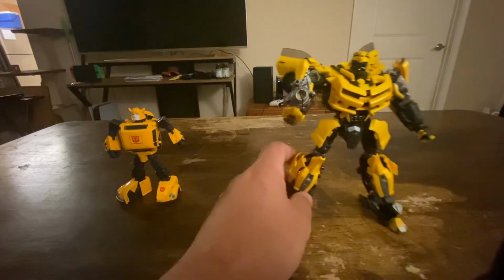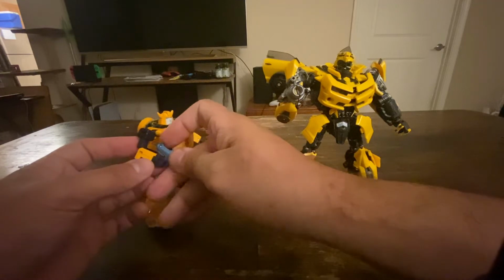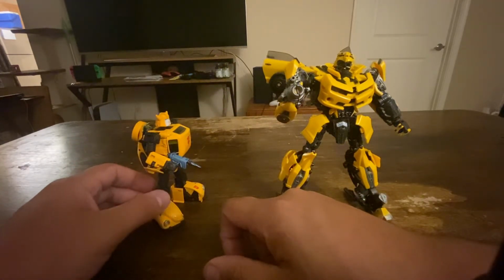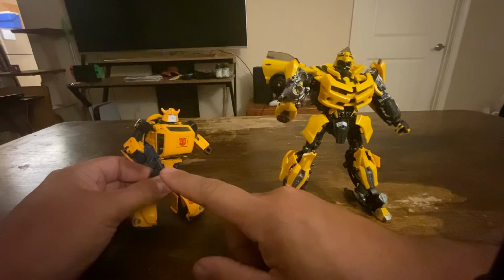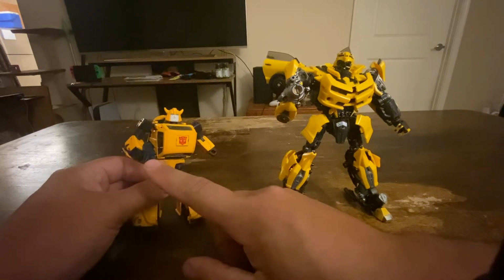I always have him pose with the gun. It looks awesome. And Bumblebee has this gun for some reason? It's a little tiny gun. Doesn't look anything like Bumblebee's gun. It was never blue. This is like the same kind of gun Ironhide used when he got gunned down at the end, at the beginning of the movie. Ironhide had two of these, except they were silver.